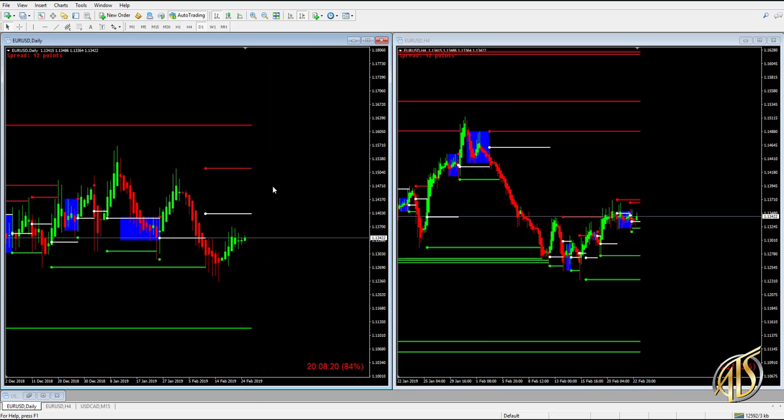Okay, so the next pair I want to talk to you about, or the last pair, is actually the euro dollar, which is my least favorite pair to trade, but believe it or not, there's actually something to talk about. On the daily, you can see we pushed down. We had a new expansion line, and we're coming back up.